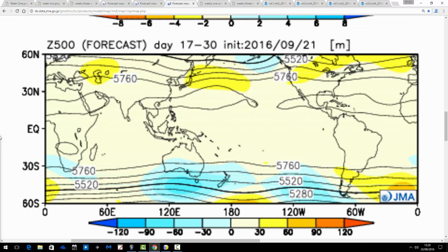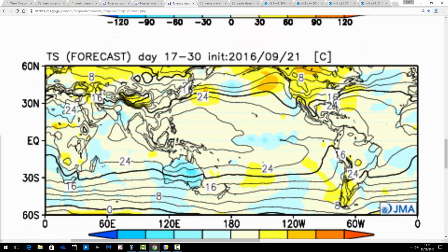And then we go through to weeks 3 and 4. That's when we've got the ridge out to the west. And you can't see Greenland with these charts, but Greenland is up here somewhere. So there's a ridge through there. And we thought that might be sending the flow into a northerly. Temperature anomalies are still holding up. They're not going cooler than average.